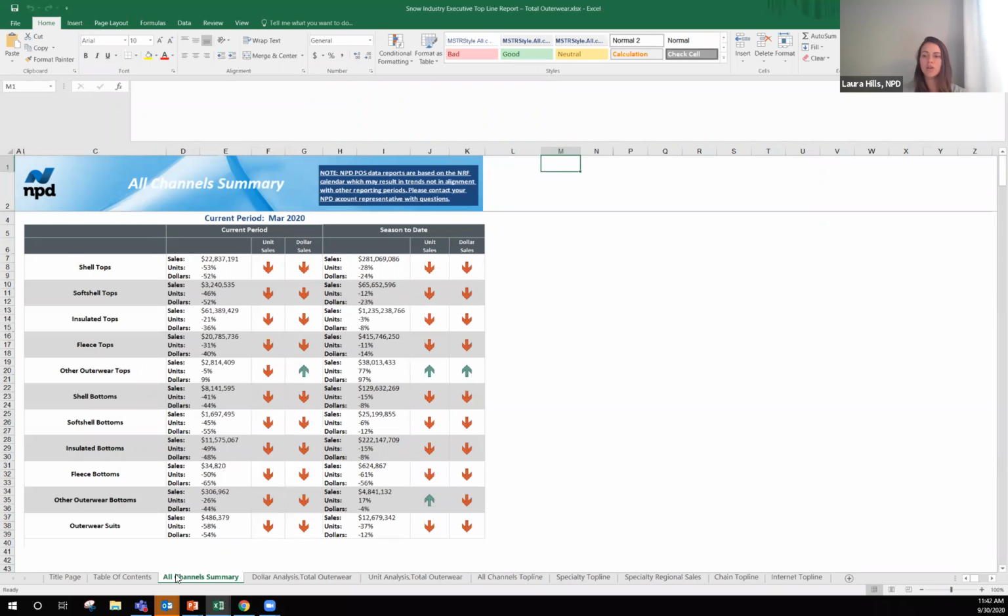This is going to give you what's taking place at a total industry level. So this is representative of snow chain, snow internet, and snow specialty all together. So you can see overall at a total industry level for the month of March, unit sales and dollar sales were down across the board in all segments of apparel.